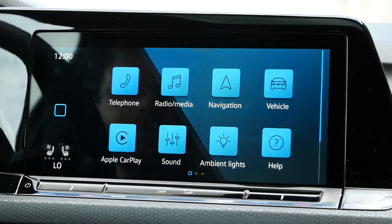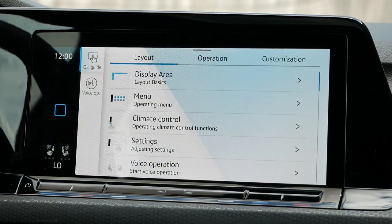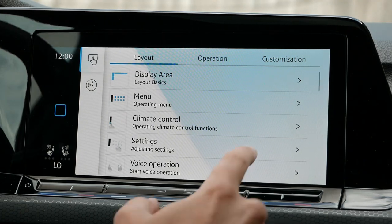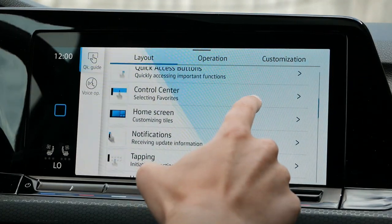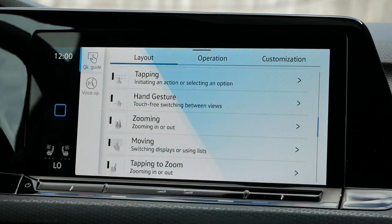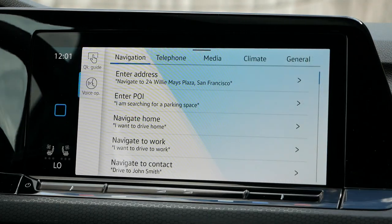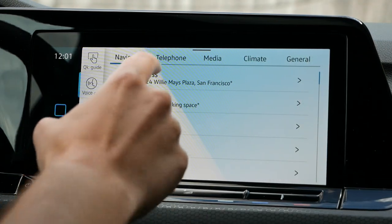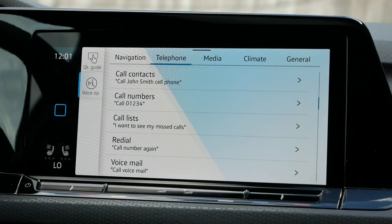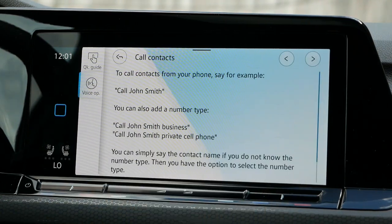Since Volkswagen's MIB3 user interface is far more in-depth than prior generations, as this video has proven, there will be a help icon, and by clicking on this icon, you're led to a user manual, where you can learn more about the functions of this touchscreen. And best of all, it's in a step-by-step format, so you can get accustomed to and familiar with this head unit and all the features it comes equipped with, such as voice commands or even gesture control.